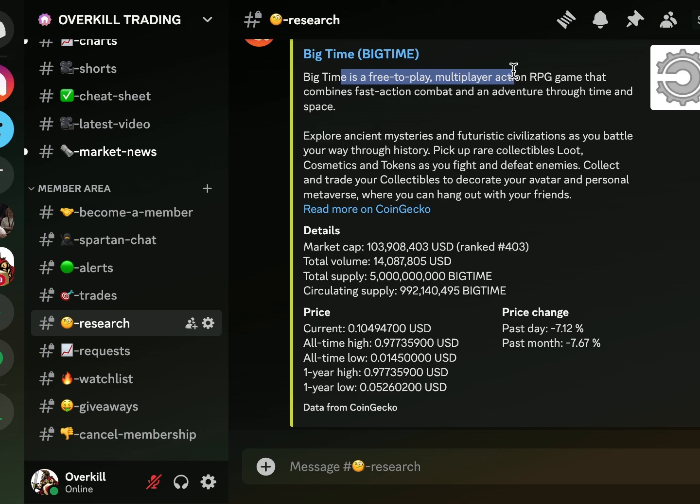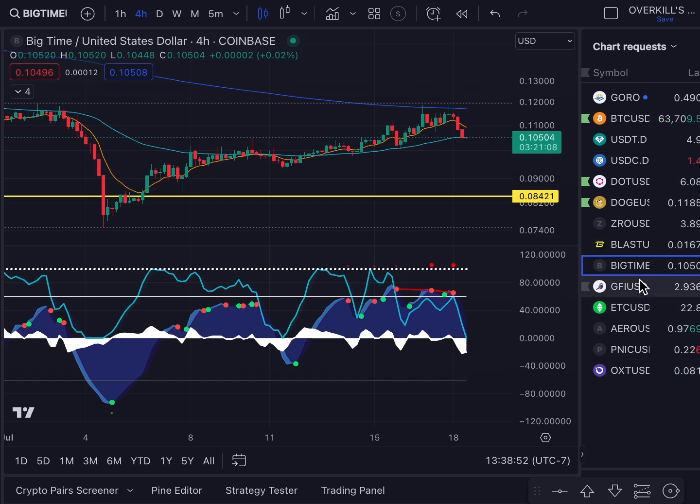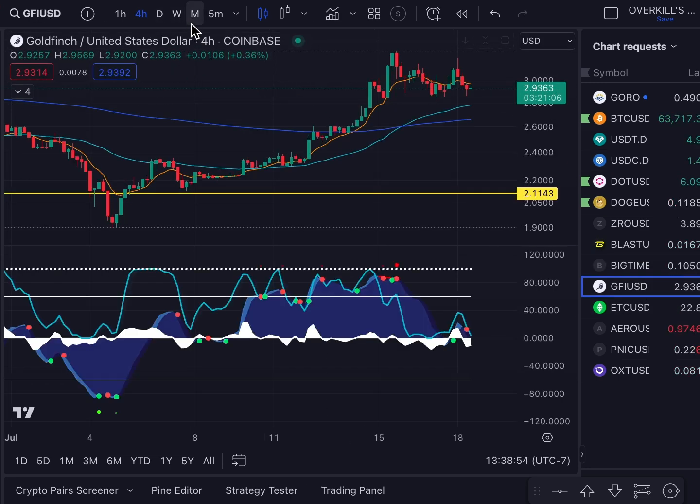So this is like an RPG game on Big Time. So that's a gaming play there. Good call out there. Here's GFI 4 hour. We got the cross. So in the 50 and the 200 cross on whatever time frame, these are our EMAs. We also use the 9 EMA on our trading indicator.